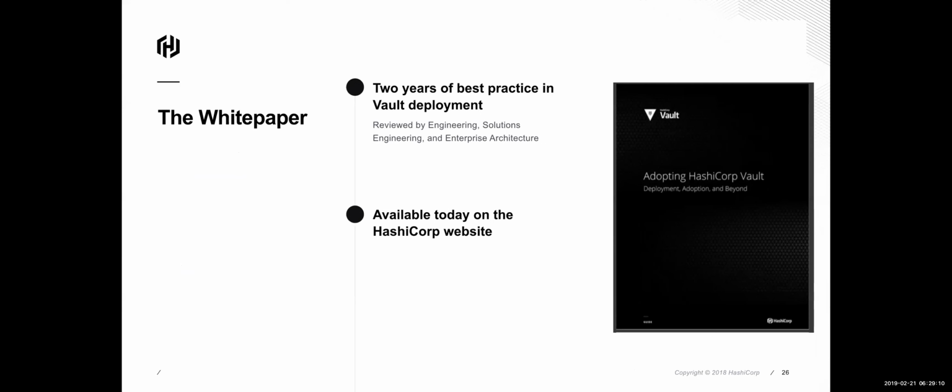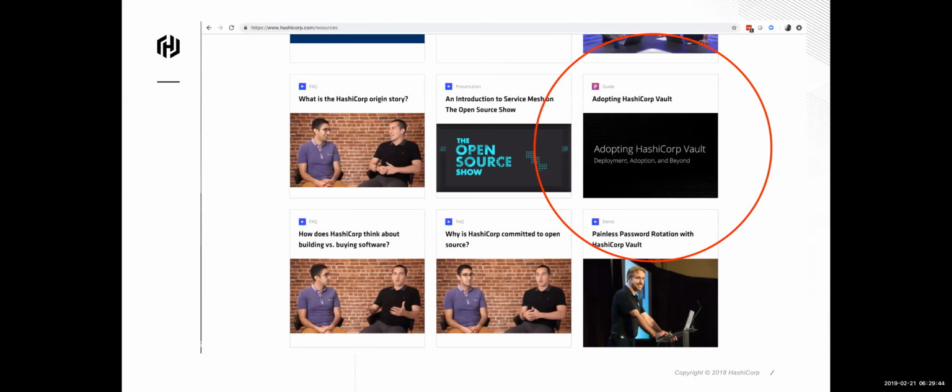Now, I tried to summarize about 40 pages of content in 30 minutes, but I would strongly suggest you go to our website and download the white paper. It has been done in conjunction with engineering, which is the team that writes Vault, with solutions engineering, which is my team that works more on the pre-sale side, and of course our enterprise architecture department that handles these day 1, day 2, and beyond solutions with customers. If you need help finding it, go to hashicorp.com/resources. You'll have to scroll down a little because we released it about 20 days ago. There you'll find it, Adopting HashiCorp Vault.